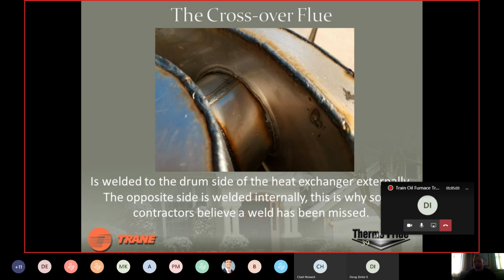At one point, we used to put a cosmetic weld on there because we would get phone calls from guys saying that you missed a weld. But before we put the outer part of the outer drum on, we're actually welding that crossover pipe from the inside. So we no longer put the cosmetic weld on that. I just try to communicate that as much as possible.